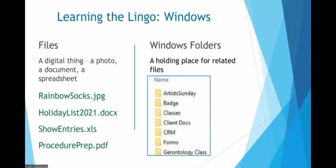The next one, the holiday list, is a docx. That tells me it's a document, a Word document. Show entries XLS tells me that's an Excel spreadsheet. And the procedure prep.pdf is a PDF file, a medical preparation PDF file.